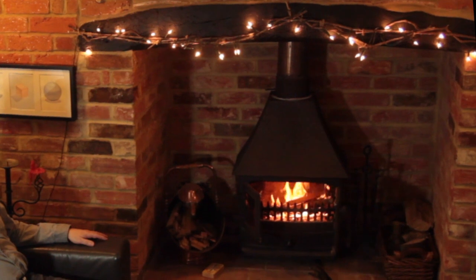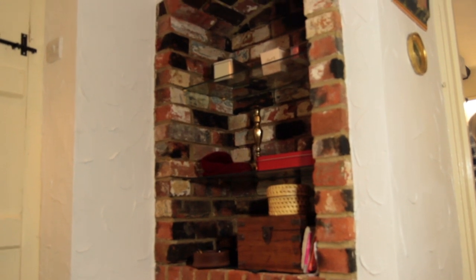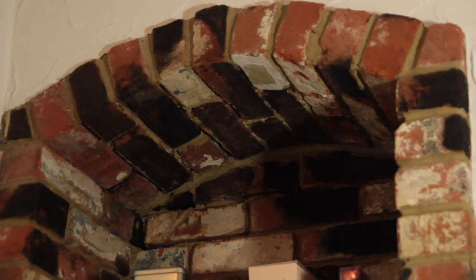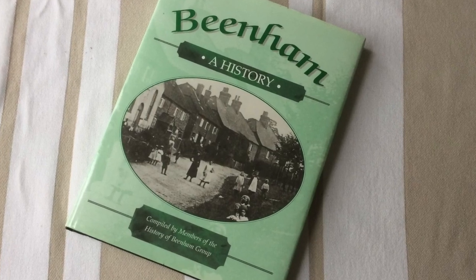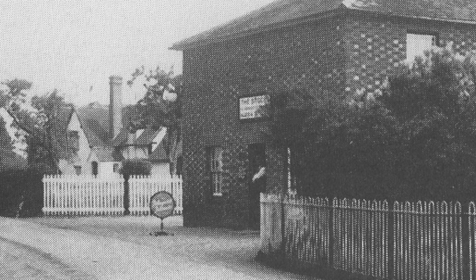Beamed ceiling, and it just looks fantastic when it's decorated for Christmas. And then over in the other corner of the living room, there's also a sort of brick construction which looks as though it might have been an oven at some point. And we've got pictures from the turn of the century in the History of Beenham book showing a gigantic chimney going up 20 feet above where it pokes out through the roof.